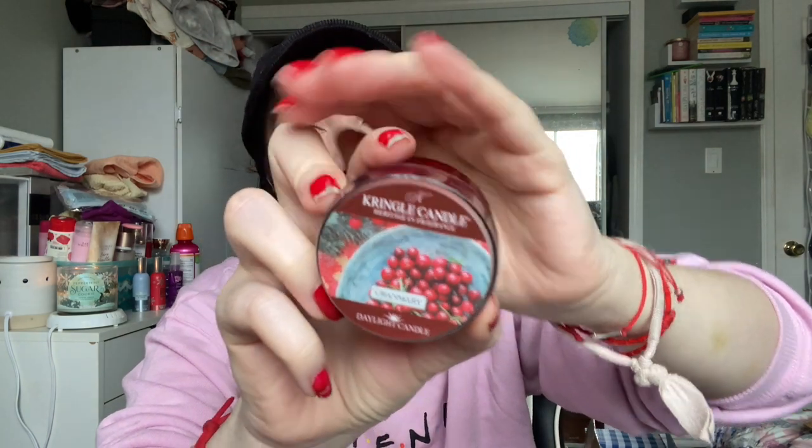And the next one up is cranberry. So I'm not reading that wrong. This packaging. Ooh, okay, so this one smells like cranberry and some type of balsam, leafy, woodsy smell. It's a fresh cranberry. Oh, okay, that's really good. That's really good.